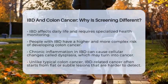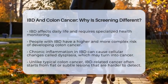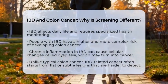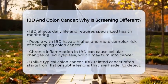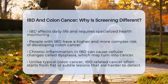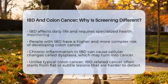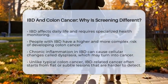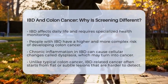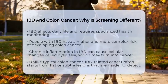This means screening for colon cancer in IBD patients isn't just a routine checkup. It's a carefully tailored process designed to catch problems early when they are most treatable. In people with IBD, especially those with long-standing ulcerative colitis or Crohn's disease affecting large parts of the colon, the risk of cancer increases over time. Chronic inflammation can lead to changes in the cells lining the colon, called dysplasia, which can develop into cancer if not detected and managed early.